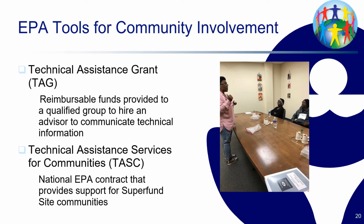After a group has been recognized by EPA, they may qualify for a tool we call the Technical Assistance Grant, or TAG. This tool can help the community further understand technical information associated with the site cleanup. A community group needs to be organized with a grant administrator that understands the federal procurement process in order to be a successful applicant for a TAG. All funds are reimbursable and must be approved by EPA before reimbursement.